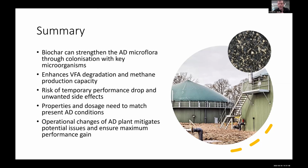And the risk, make no mistake, I think I already mentioned that every AD operator from time to time suffers a breakdown of their process. And so far, we haven't seen any of this, not even a slight change that would indicate trouble. So I've been adding our products, and I assume that will also be true for other types of biochar. It will definitely help to minimize the risk of process failure, which is a big cost factor in anaerobic digestion.